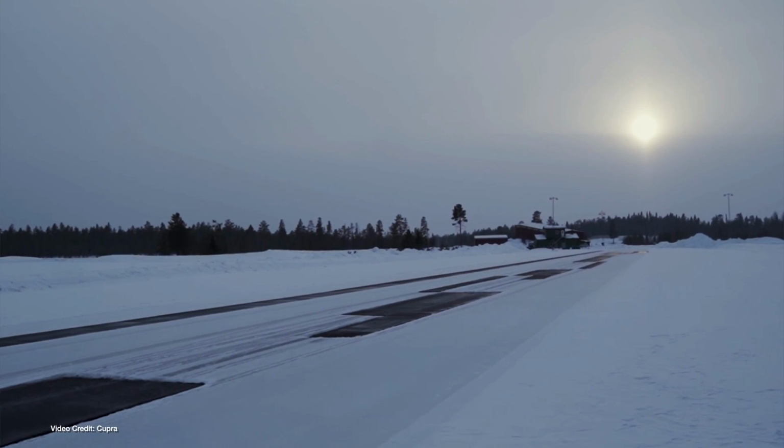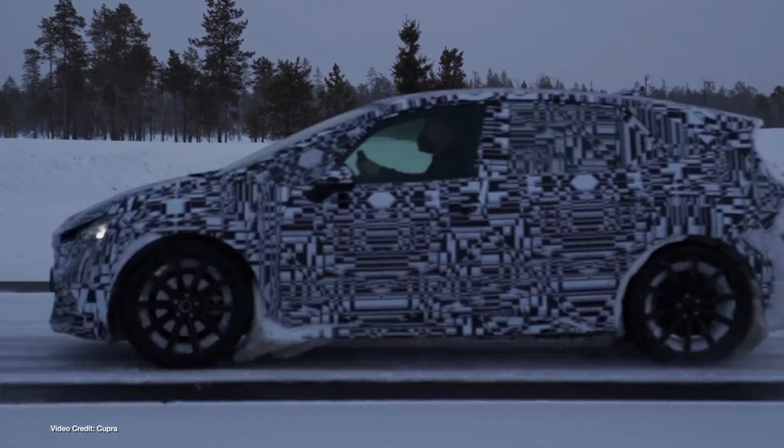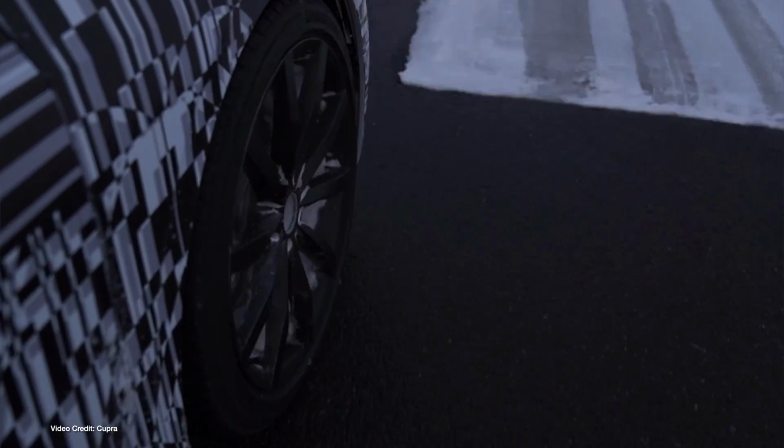Cupra, the premium performance sister brand to Seat, which of course is also part of the Volkswagen group, has been teasing video this week of its first electric car, the Cupra Born, undergoing winter testing. While the Cupra Born is still wearing camouflage, you might recognise the overall shape of the car, and that's because it is essentially built on the same MEB platform as the Volkswagen ID.3. And that, of course, means it's likely to get the same deal of ID.3 specifications and battery pack options.